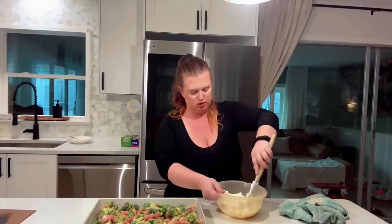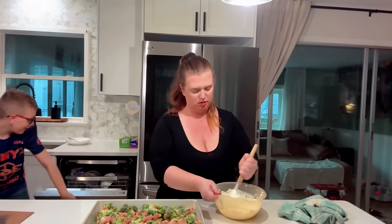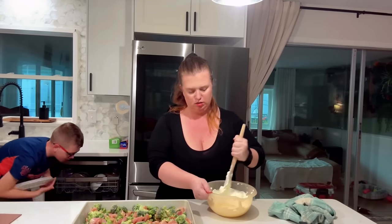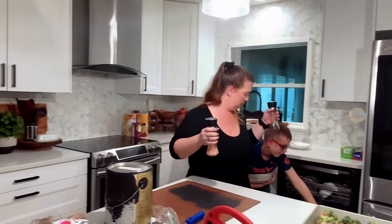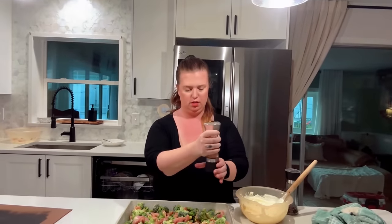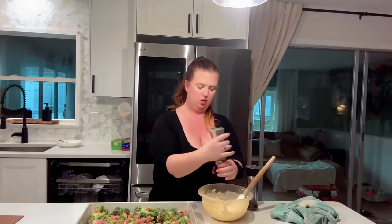And mix this all together. And then I want to add the seasoning to this as well. So, actually, I haven't seasoned anything. All right, I'm gonna salt and pepper the broccoli and chicken. I'm also gonna add some to this.